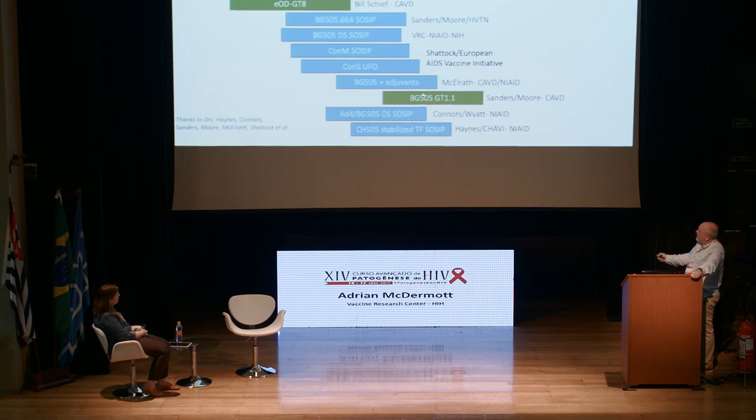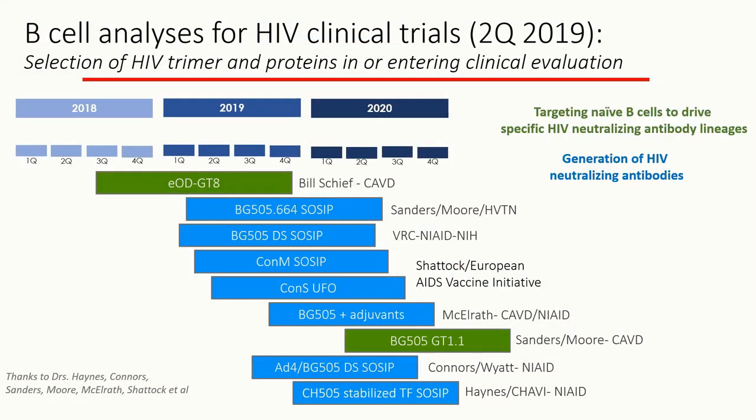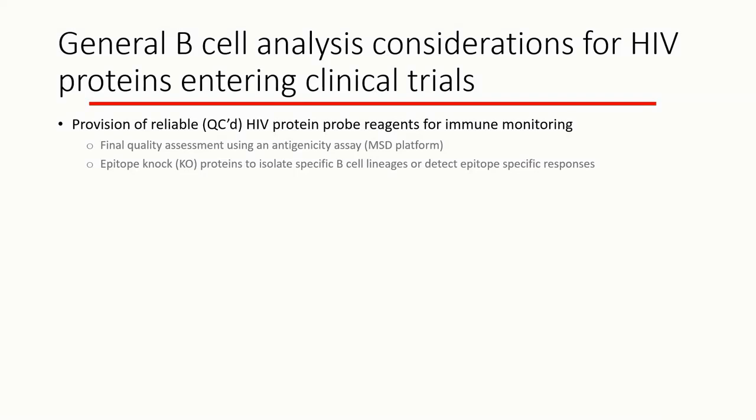John has a trial that we're working on with him, which is a germline targeting trimer, which he may talk about tomorrow. There's more trials down here. Another one that's trying to generate some neutralizing antibodies. So in general, what we have to do when we start thinking about how we analyze these clinical trials?